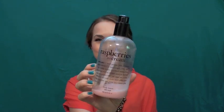And speaking of Philosophy Body Lotion, I actually used up the Raspberries and Cream one. I still have a little bit left, but I have a whole other bottle of this because I bought a backup one when I saw it on sale. I do really like the scent. I'm about tired of it now after like 1.5 bottles. But it's raspberries and cream, and it really does smell like raspberries and cream. It's such a nice, fresh summer scent.